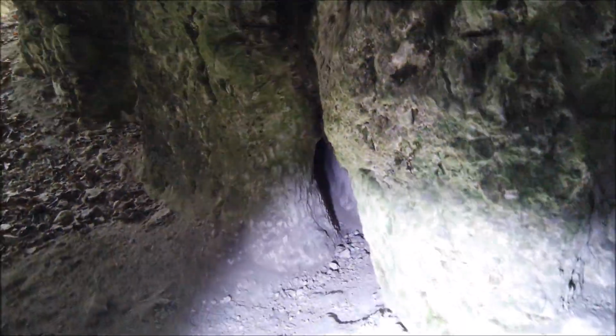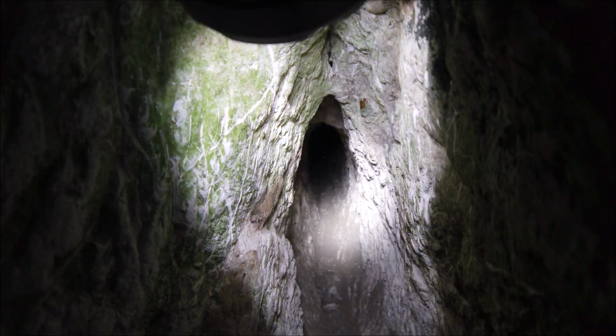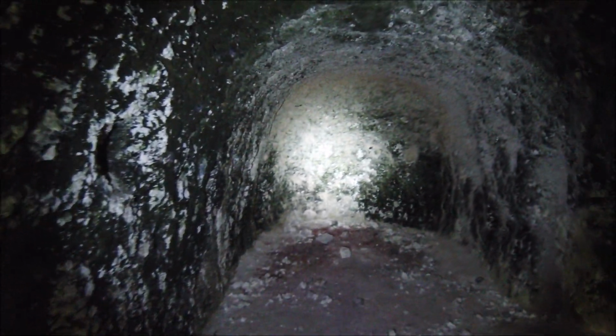I wonder, I'll take you down. See if we can. Not sure if we can pick anything up from that, but look at that. Absolutely incredibly beautiful. Another cave. Amazing. Truly amazing.